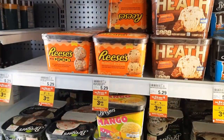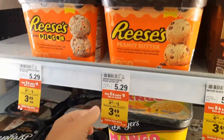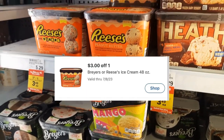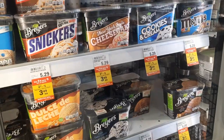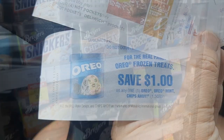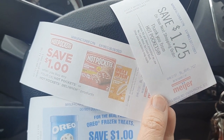We also have a pretty decent deal here on the Reese's, or the Breyers, I should say, ice cream. So we have the Reese's here for $5.29. It's part of the buy 5. It's on sale for $4.49, so part of buy 5 for $3.49. And there's a $3 off 1 digital or in-perk coupon, making it 49 cents for one of these. And then for the other Breyers ice cream, there is a $2 off 2, so you can get them for $2.49 each, which is not a bad deal either. A $1 off 1 on the Oreo, this time from Meijer. So if I want to redo some of these deals, I definitely can, especially if Ibotta reloads.